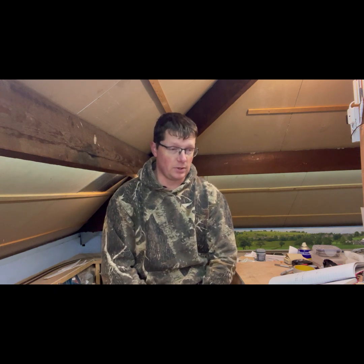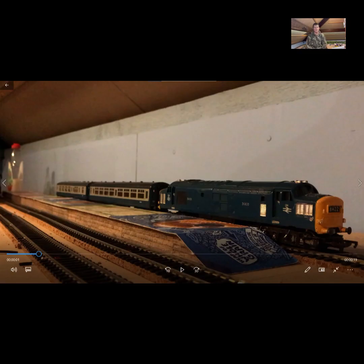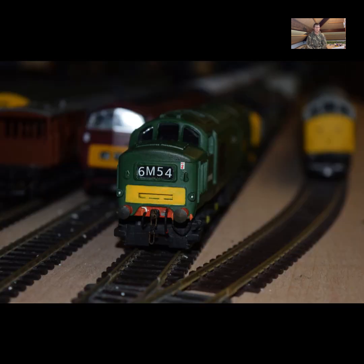So what have I been doing other than trailers and campers? Double O wise, I've got a 37. It was one of the first ones I bought when I first got back into the hobby, secondhand, a bit of a flea market thing, an old Hornby Triangle 37 in BR blue. I've painted that into green and renumbered it to match one that's currently preserved. That took a little bit of time.